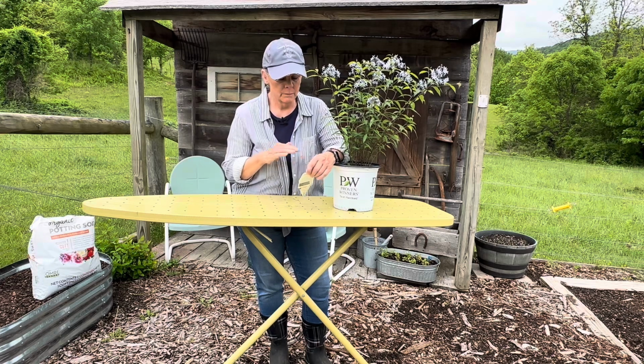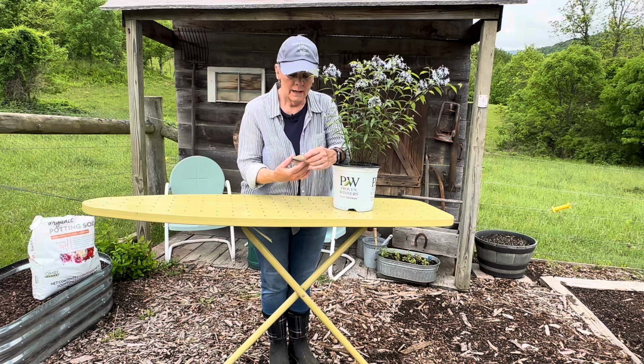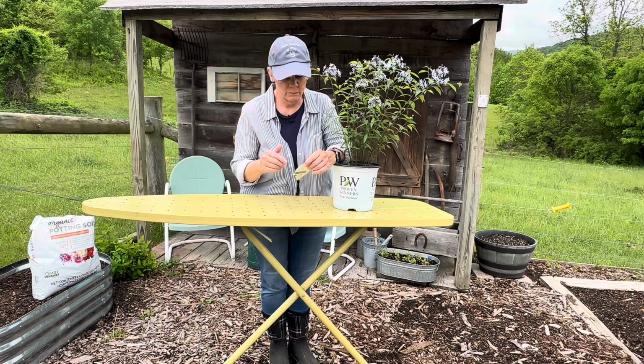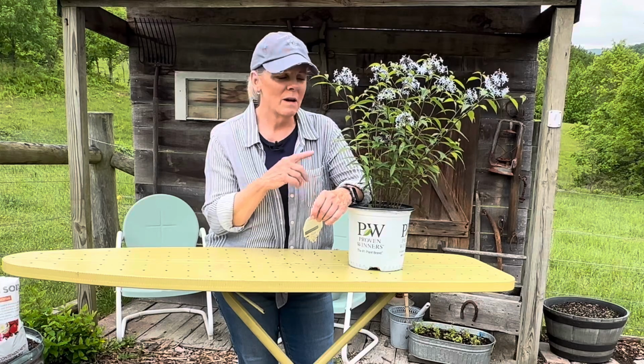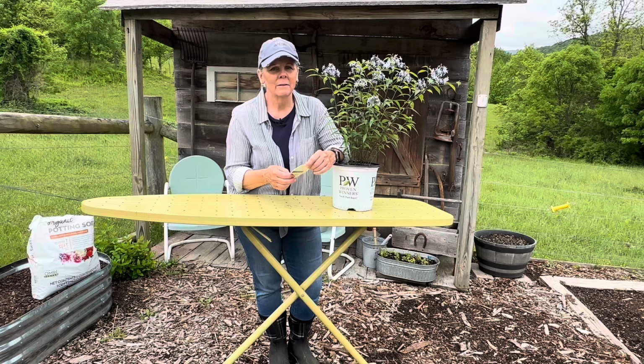Now, don't quote me on this, but I believe it's a new cultivar for them, and I believe also it is the perennial of the year for Proven Winners. But don't quote me on any of that because I'm not 100% sure about that. The rest of the facts that I'm going to tell you about this perennial, I do know. I'm going to show off here a little bit, not really.